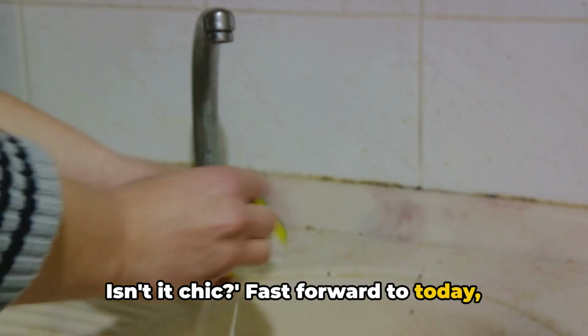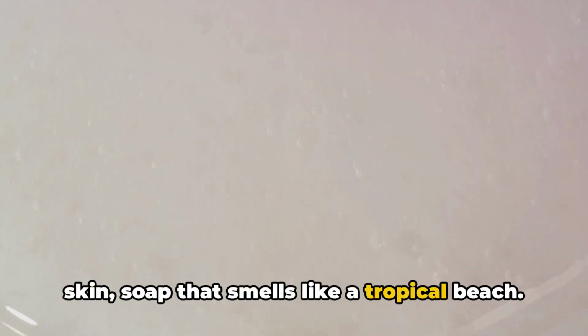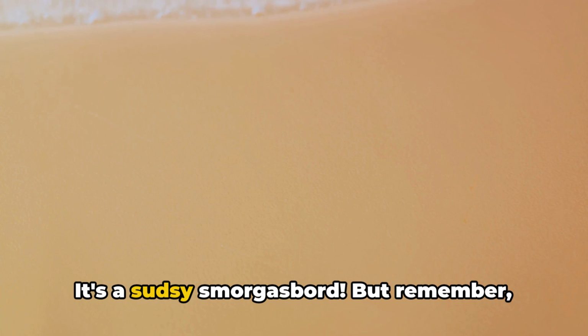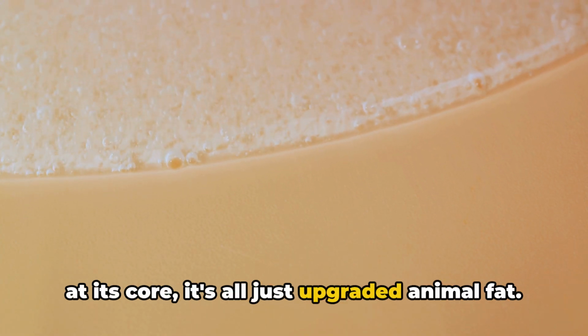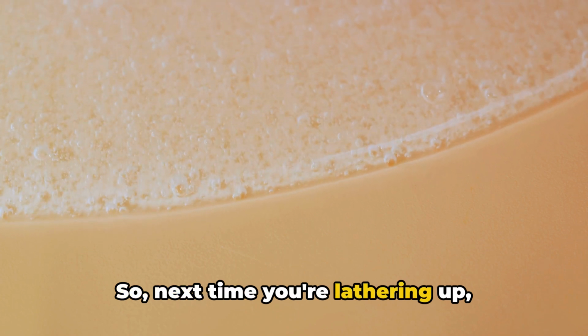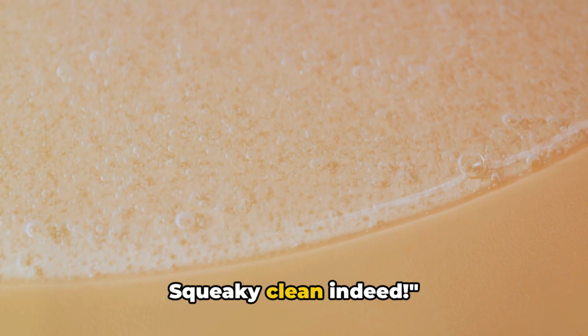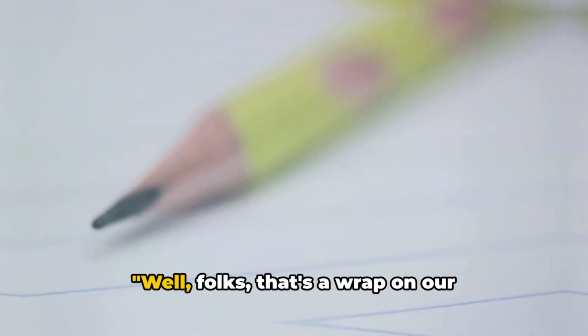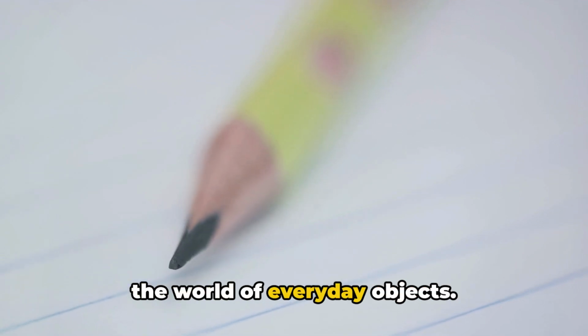Fast forward to today, and we've got all kinds of soap. Bar soap, liquid soap, soap for sensitive skin, soap that smells like a tropical beach. It's a sudsy smorgasbord, but remember, at its core it's all just upgraded animal fat. So next time you're lathering up, remember you're basically washing with upgraded animal fat. Squeaky clean indeed.